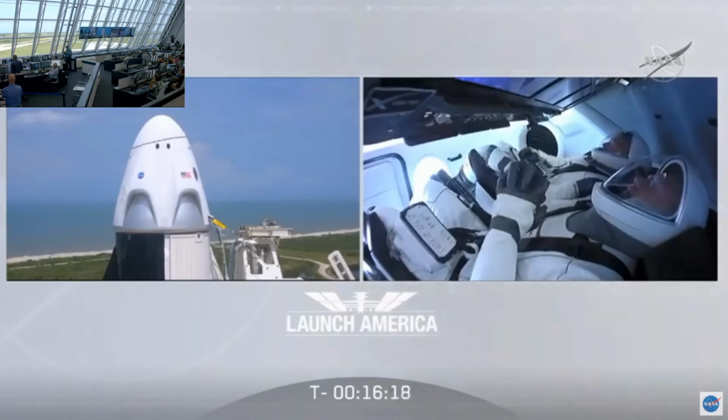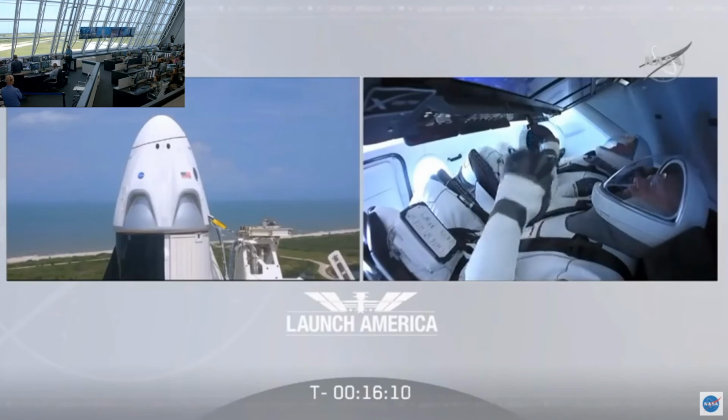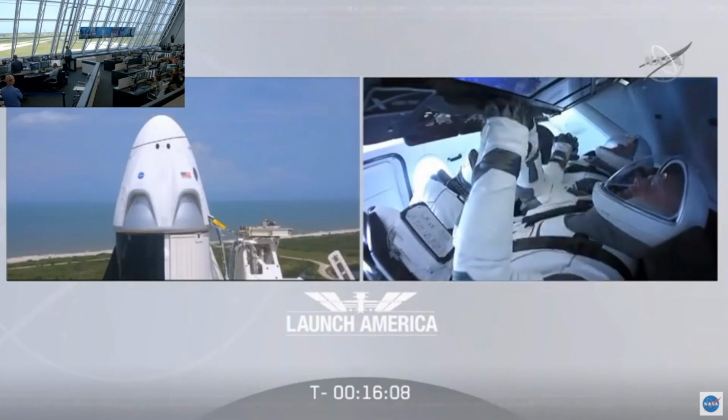But again, they're going to be doing a series of burns on the way uphill towards the International Space Station, spread out over the first 16 hours or so of their flight until they get much closer and it's time for that approach and docking. And we are expecting that with an on-time launch to happen today. That'll be coming tomorrow in the afternoon.